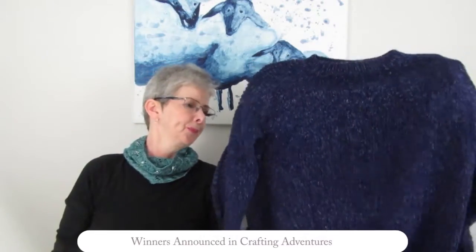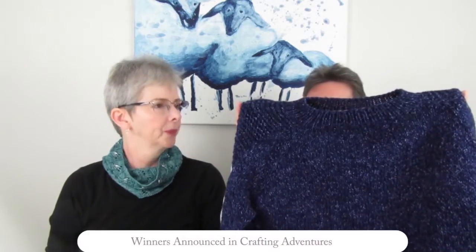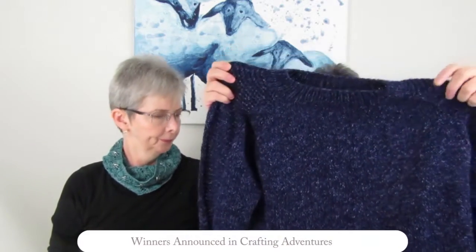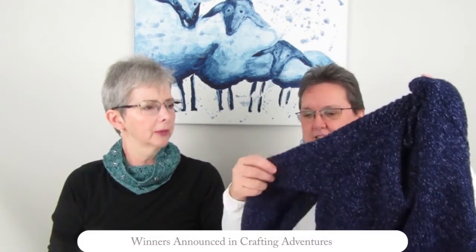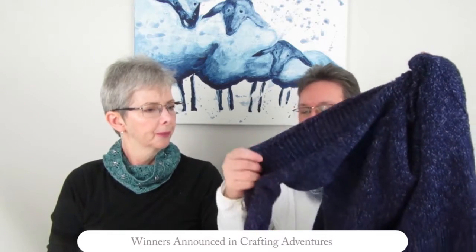This looks really great for me holding it up, but you can't really see it until you model it. It looks really nice on. So I think you need to model this or wear it on the next podcast. Okay, I can do that, sure. Yeah, because the sleeves in this are beautiful. Thank you. I really, really like it. Gives it a little bit of design.